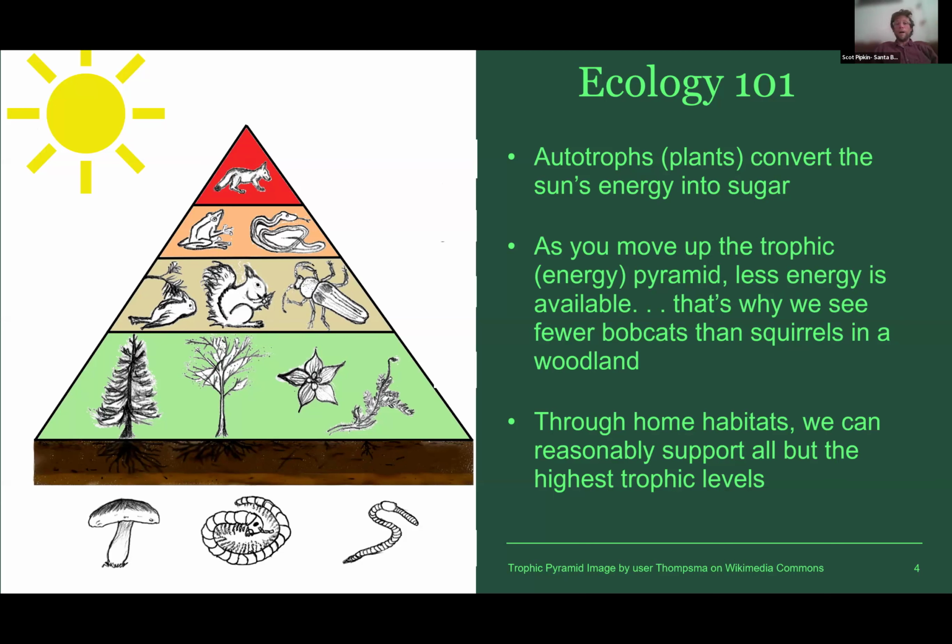There are only a handful of bobcats in the system because there's only so much energy that's now available to them, based on the energy that's been converted from the sun, transferred to herbivorous organisms, transferred to the organisms that eat the herbivorous organisms, and then transferred again to the top of the pyramid. And so the idea is that we want the biggest base of the pyramid that we can have.